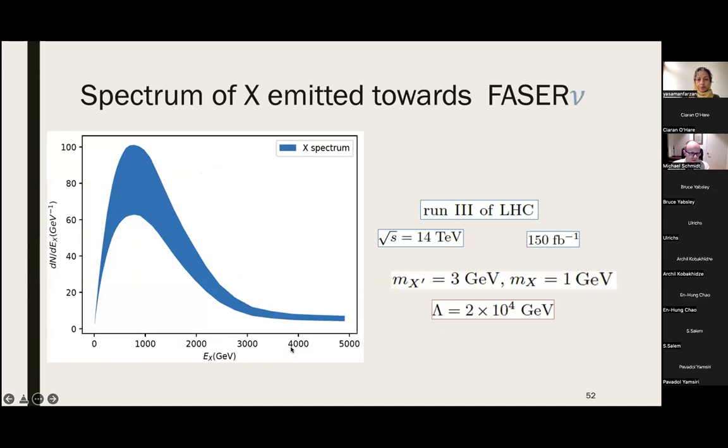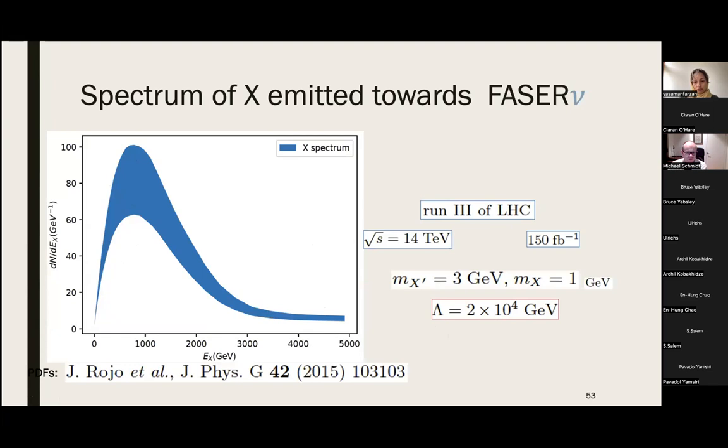Now, here you can see the spectrum of X particles reaching the FASER detector. For this value of the coupling between X prime and protons, and these masses that we have assumed, this is for Run 3 of the LHC with 150 inverse femtobarn of data. You see a band instead of a curve, and this band comes from uncertainties on the proton distribution function. Please remember that the dominant effect came from pairs of protons in which one of the protons had a very small Bjorken x, around 10⁻⁷ or so. At these Bjorken x values, the proton distribution functions have large uncertainties. That's why we have this rather wide band.